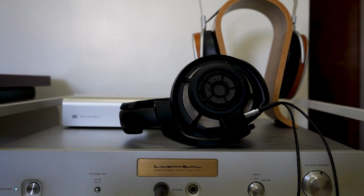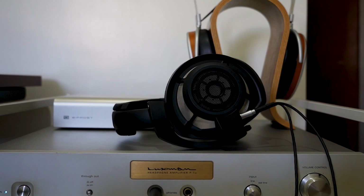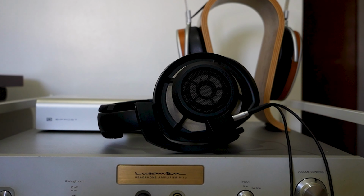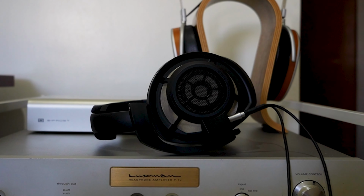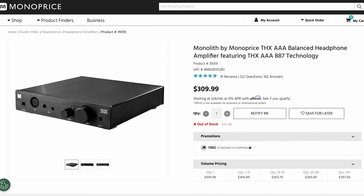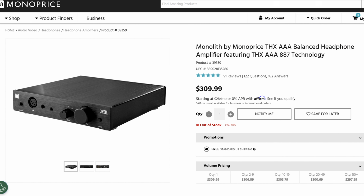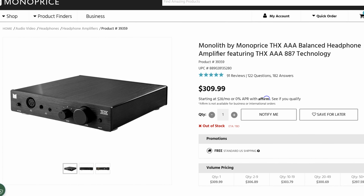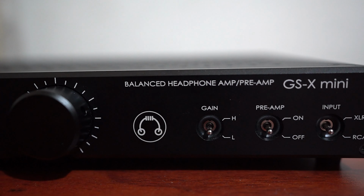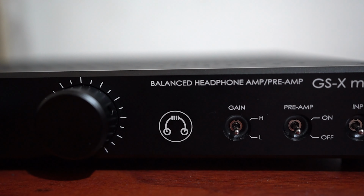I use a Luxman P1U because that's what I have, and for me, it sounds perfect. The P1U and the HD800, HD800s have always had great synergy, so I'm pretty happy with the pairing. But I've also tried it with the THX887 from Monoprice, which is a neutral bright amplifier, and it also sounded great. I think any good, clean sounding amplifier would be sufficient for the HD8xx.